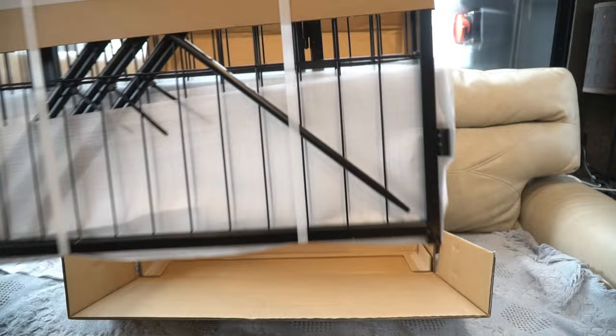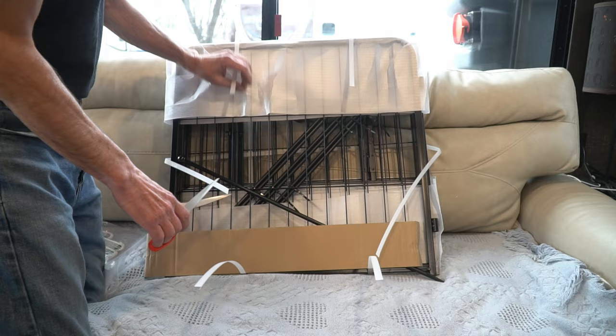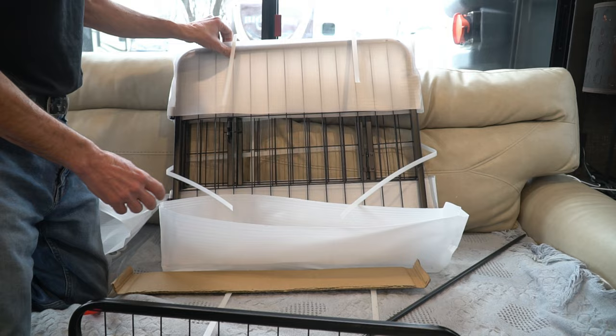Let's pull these up here and get them separated. Cut these straps and remove all this other protective material. Here we have the individual panels, the 24 inch panels. And that's one of the stakes that hold the panels together. There are the rest of the stakes. And the remainder of the panels. You can actually mix and match panel sizes.